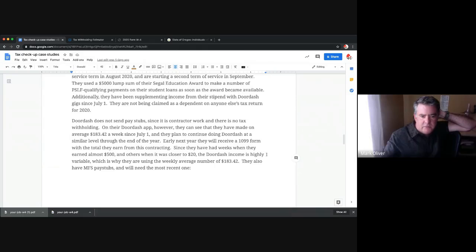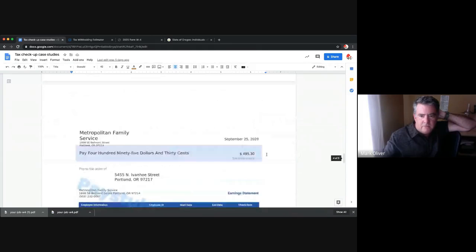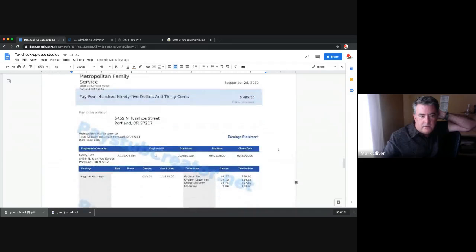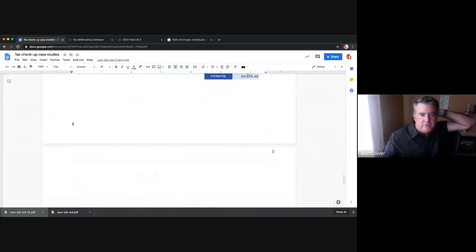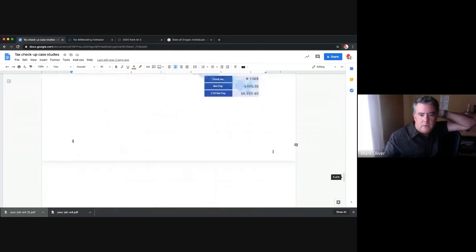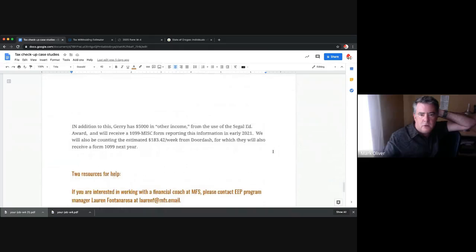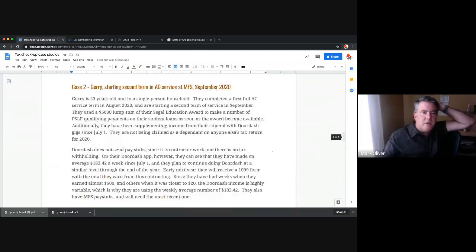They also have MFS pay stubs. So we have the most recent one here, again, fictional. And then the DoorDash number was 183. We don't have a pay stub for that. And the $5,000 in other income from the Siegel Award, which we don't have any forms for, but we know it exists, so we'll count that money too. So there's 3 different sources of income here.